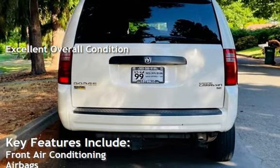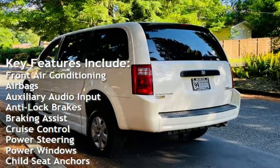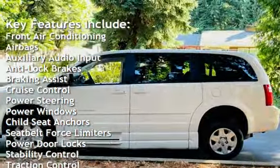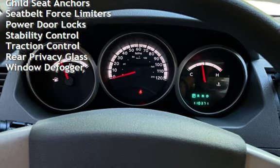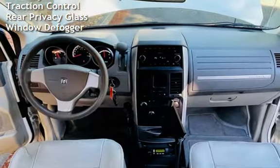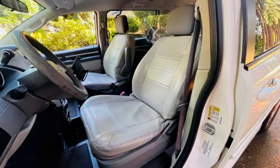Key features include front air conditioning, airbags, auxiliary audio input, anti-lock brakes, braking assist, cruise control, power steering, power windows, child seat anchors, seat belt force limiters, power door locks, stability control, traction control, rear privacy glass, and window defogger.